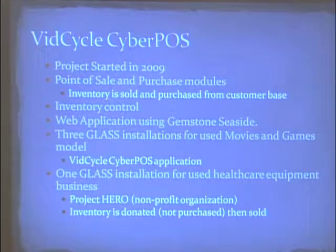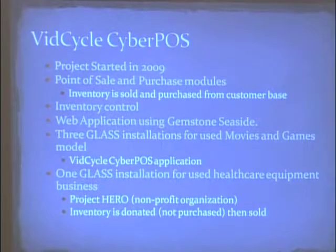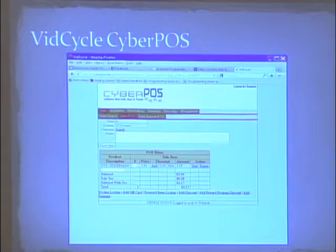And currently there's 3 GLASS installations for the movies and games model at VidCycle Cyber POS. And then we also have a spin-off from that model that's for a used healthcare equipment business. And this is called Project Hero. They don't pay for anything, so they get things donated. So the model of workflow is a little bit different, but it's close enough where, again, I'm only supporting one version of source code, but there are 2 separate applications in here.